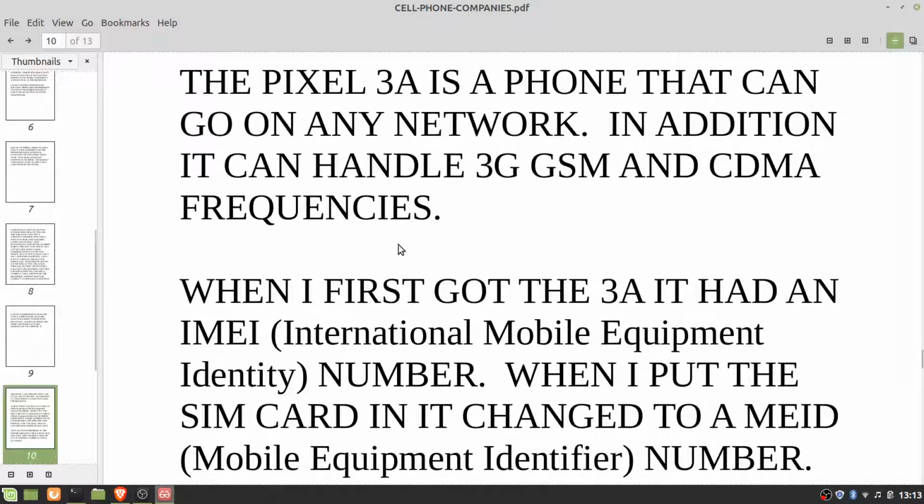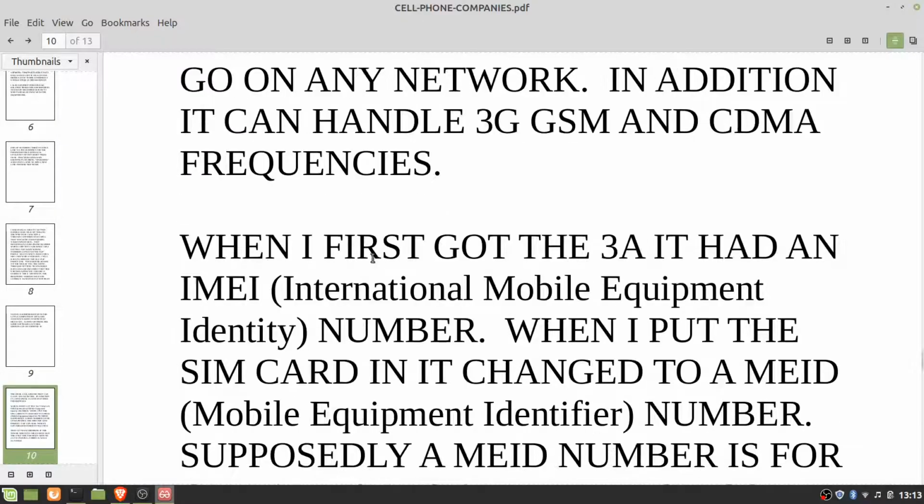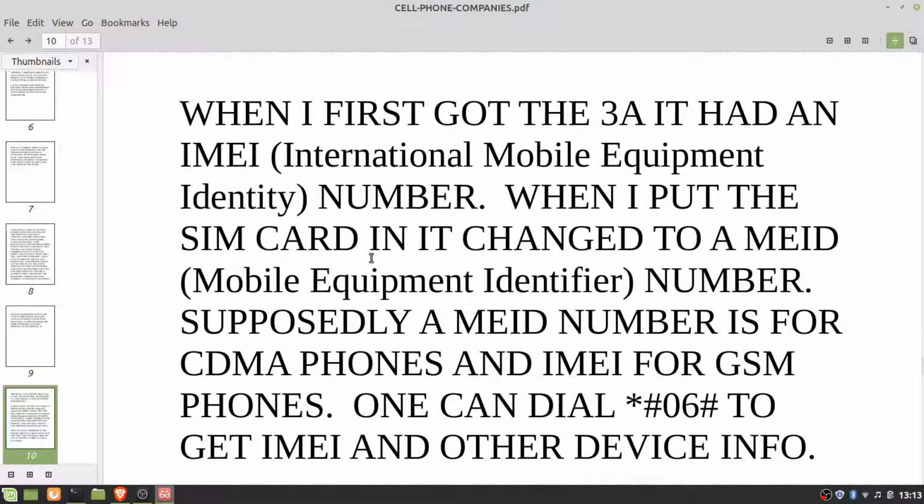The Pixel 3a is a phone that can go on any network. In addition, it can handle 3G, GSM, and CDMA frequencies. When I first got the 3a, it had an IMEI, or International Mobile Equipment Identity number. When I put the SIM card in, it had changed to a MEID, or Mobile Equipment Identifier number. Supposedly, a MEID number is for CDMA phones and IMEI for GSM phones. Now, one can dial *#06# to get the IMEI and other device info.